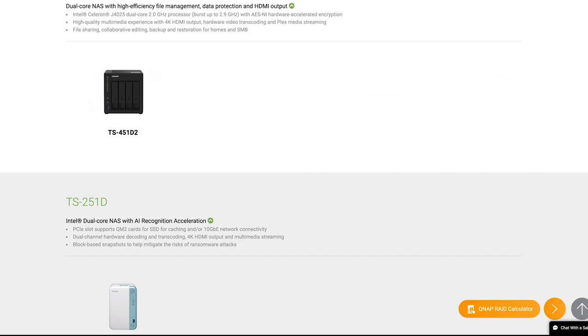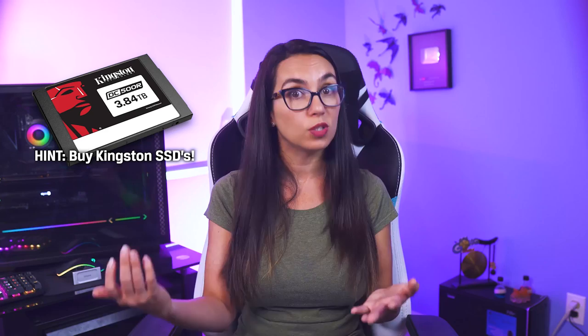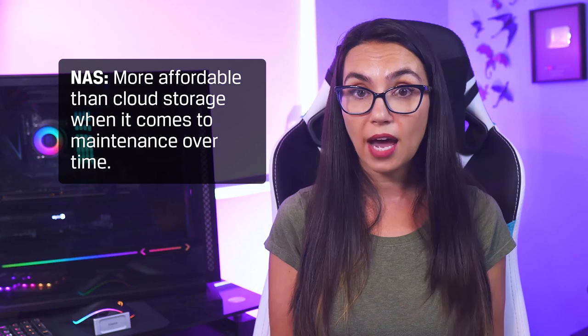Now you can get NAS enclosures in anywhere from 2 to 8 bay options or even larger for server type solutions. Then you purchase large capacity NAS drives to go in each of those bays depending on how much capacity you'll need. This option is great for multiple computers having the ability to access the same files and is often thought of as a more affordable option to cloud storage when it comes to maintenance over time.